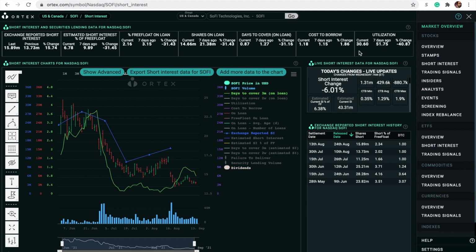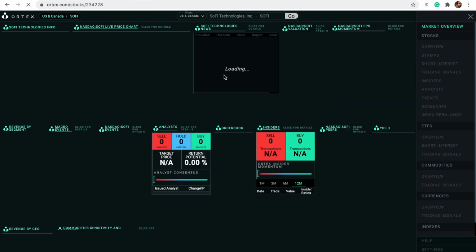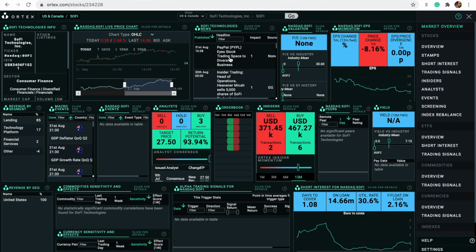So peeling back to just about a third of the shares available to be loaned out being utilized by short sellers, and now getting back closer to 5% of the free float being shorted, which certainly reduces the downward pressure on SoFi. There has been some speculation since this PayPal article came out, and the degree to which that's seen as, are they going to be yet another competitor to SoFi?